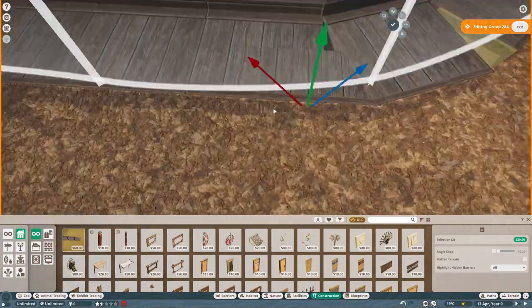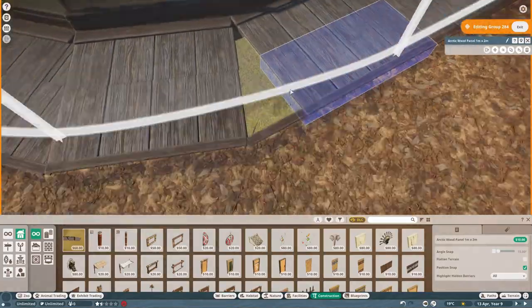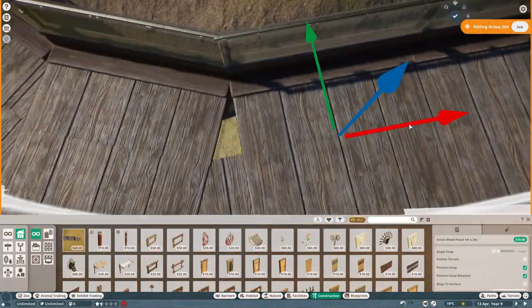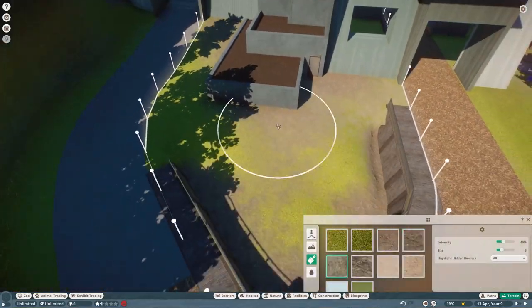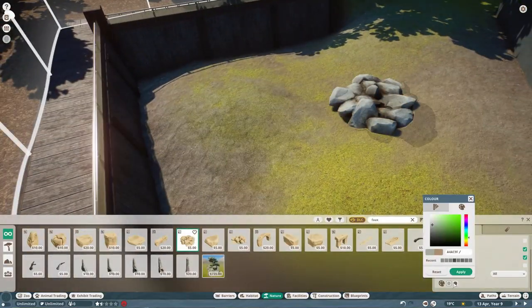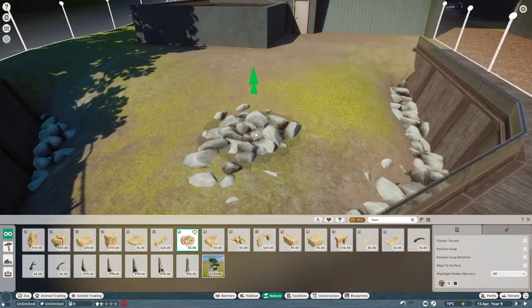And also, this is going to sound a little bit exaggerated, but I think this is the best habitat that I have ever built. Personally, anyways. Or maybe my favorite. Maybe not necessarily the best, but my favorite habitat that I've ever built. It just works really well, I think, and I'm really happy with how it turned out.